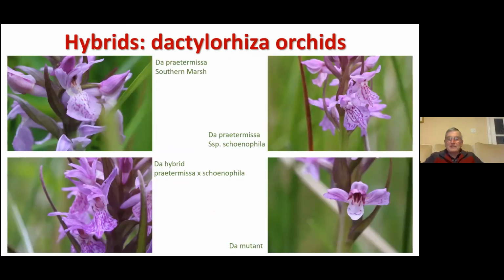But when you come to the dactylorhiza orchid, it is almost impossible sometimes to identify a dactylorhiza orchid. So you've got the common spotteds, you've got the southern marsh, you've got the northern marsh, you've got the early marsh, you've got all these different kinds of dactylorhiza orchids, and they love hybridizing.